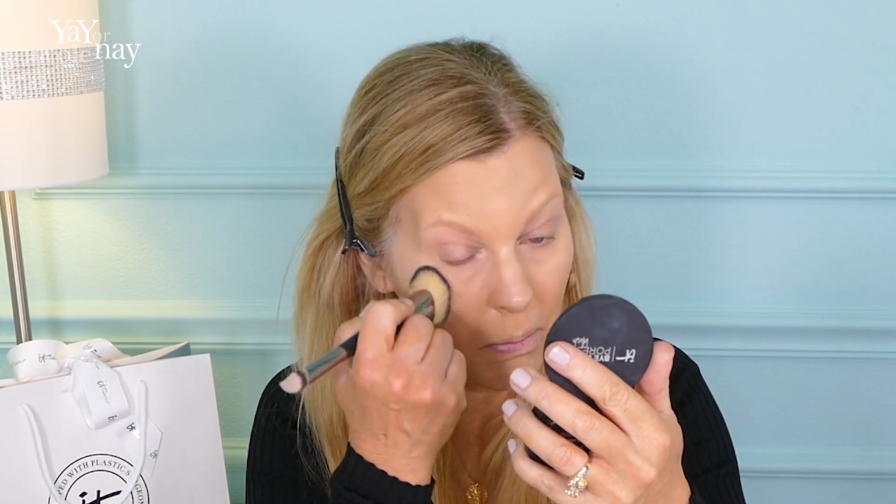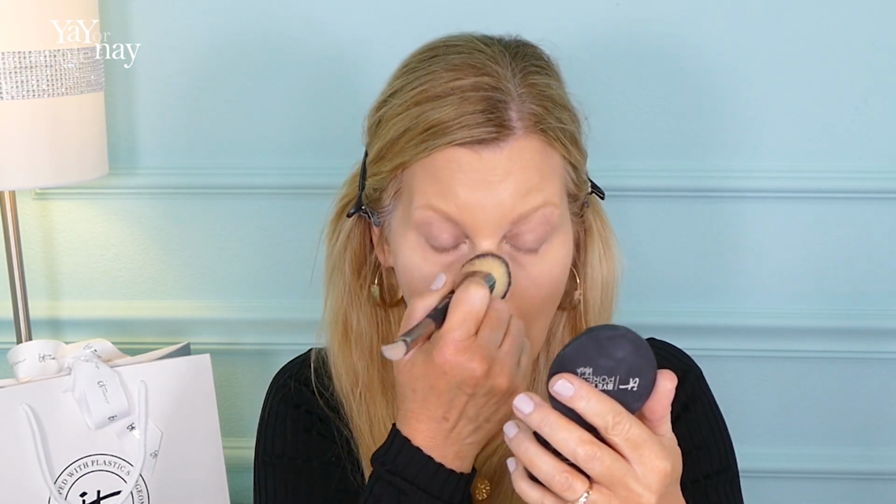I'm going to do that right here on my chin because I really need this to stay. That is the area I wear away, because I'm always touching my chin when I work and stuff. I always just do this, so I make sure to push it in there. And then I'll take a brush. I like to take a pretty dense brush, and then I'll just push that into my skin.